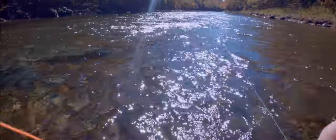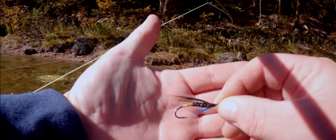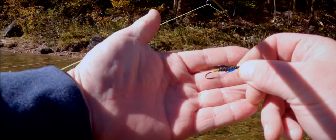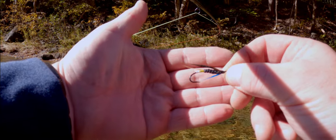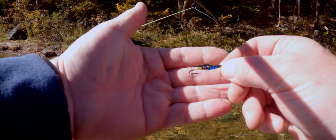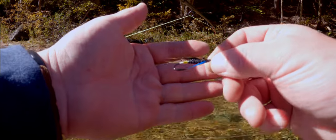Hey guys, so if anybody's curious as to what I'm using right now, it's a blue charm. So just a standard Atlantic salmon blue charm. Hopefully you can see that. This is a size 4 hook, crimp barb obviously, and really easy pattern to tie. I tied 4 of them last night, 2 of these size 4s and 2 size 6s.